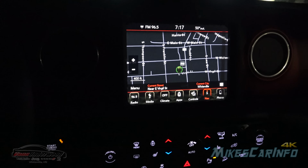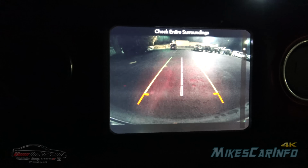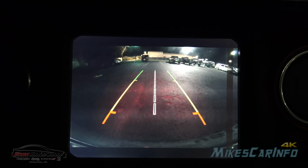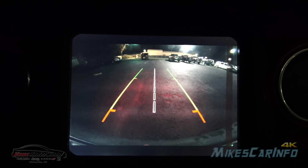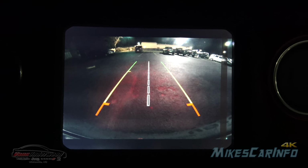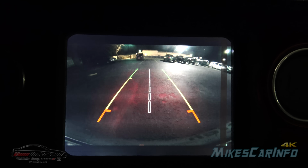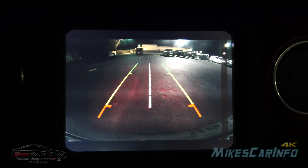So I'm going to put it in reverse so we can see what the backup camera looks like. Clarity looks pretty darn good. I mean, we do have some lights outside here in the dealership, but the illumination mostly right behind the vehicle is coming from the reverse lights, and also, of course, the camera itself increasing the brightness so we get better visibility.